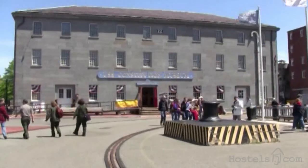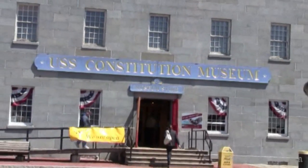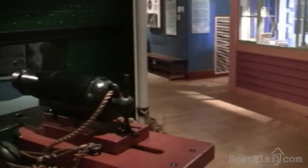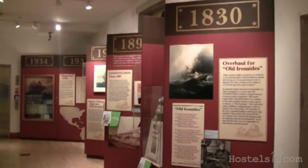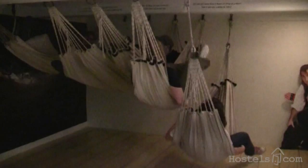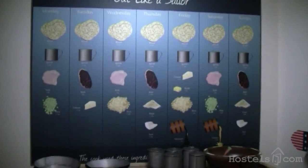Across from the USS Constitution you will find another great free accompaniment to the ship, the USS Constitution Museum. This museum brings the story of Old Ironsides to life as it showcases items from the ship as well as replicas, and gives a detailed history of the life of the USS Constitution. It also provides an interactive experience, allowing you to gain an insight into what life was like on the ship.